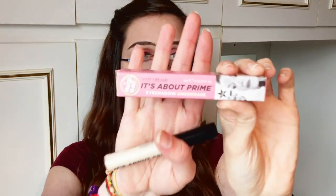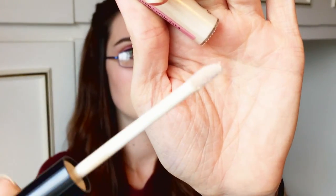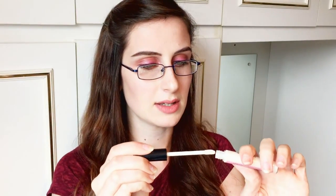So as it says, an eyeshadow underbase. Eyeshadow underbase, the packaging, and then the cute little tub inside. Looks very similar to my concealer, actually. You get about the same amount, very similar. And I have got it on my eyes today, but as you can tell, you can't see it because it's under the eyeshadow. It's very shimmery. Probably can't see that on the camera, but it's really nice.